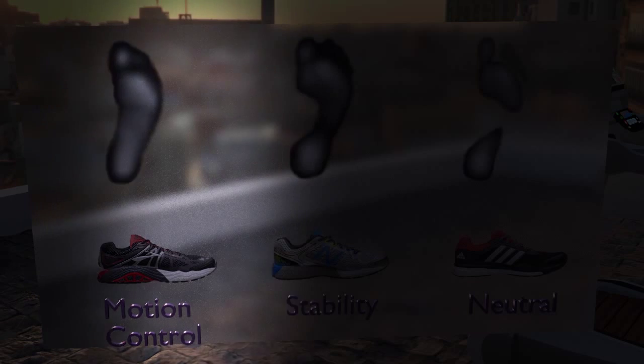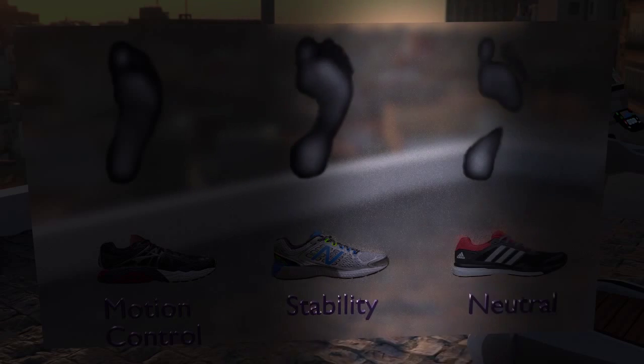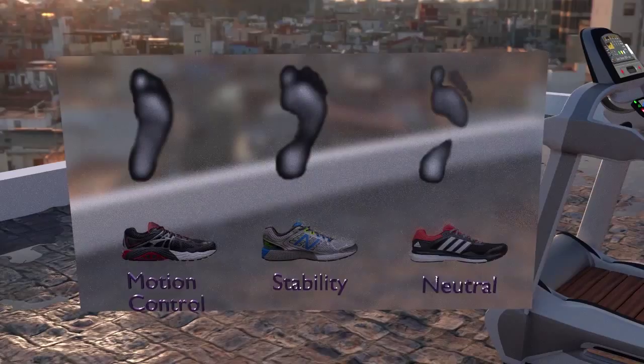Neutral feet should be placed in stability shoes, and those with high arches have rigid, stiff joints, and thus lack shock absorption, so they need some extra cushioning, so they are prescribed neutral shoes. The practice of prescribing shoes based on arch height seems very convenient. However, when tested, this method simply doesn't help in reducing injuries.